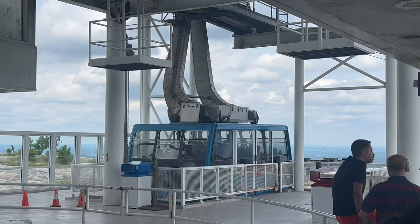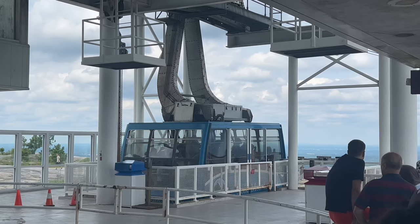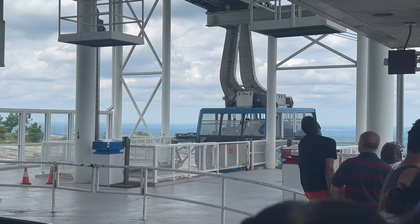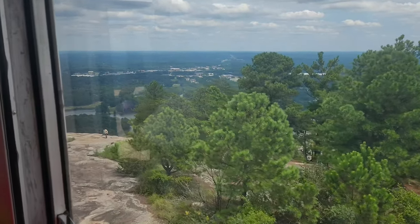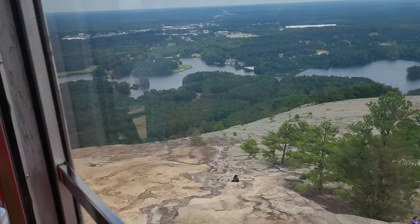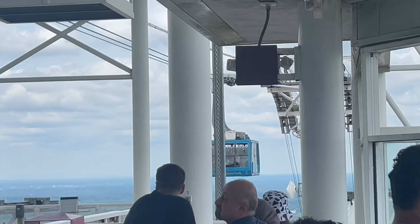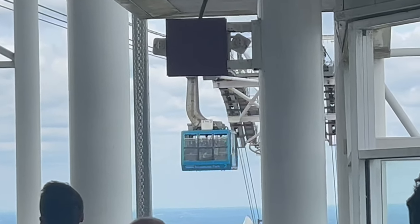We'll experience a sudden jump forward, so please hang on. And here we go. As we reach this tower right in front of us, we'll also experience a slight tilt and swing. So once again, feel free to hang on to something or someone.